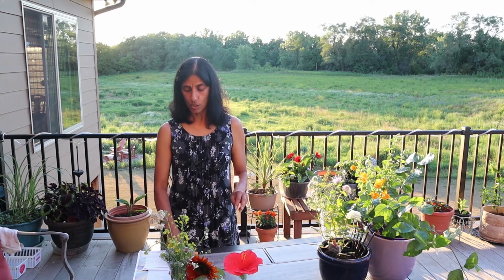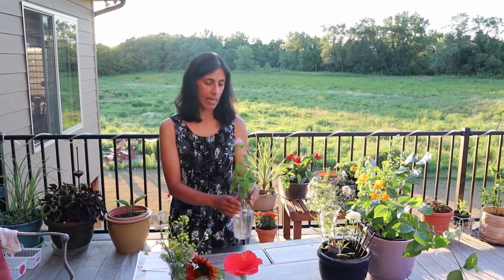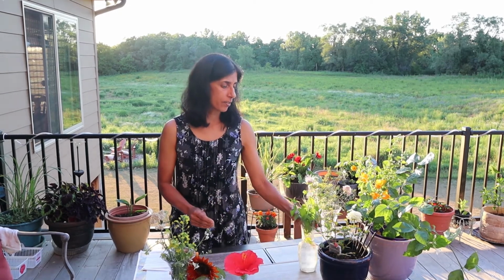So hibiscus is really pretty, and a lot of times you'll see it in salads, in stir fries and that type of thing, and that's a really good one to add some citrus tones to your foods. Bee balm is another one. If you have some bee balm growing, there's lots of different kinds of bee balm, and bee balm flowers add kind of a citrus tone. So if you're wanting that type of flavor, that's another good one that you can use.